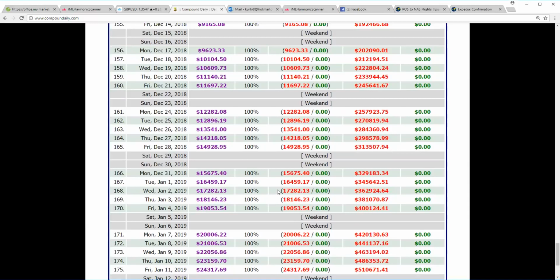trade, you're going to look at what your daily target is. You have to look for 50 pips and what you need to do to accomplish that.